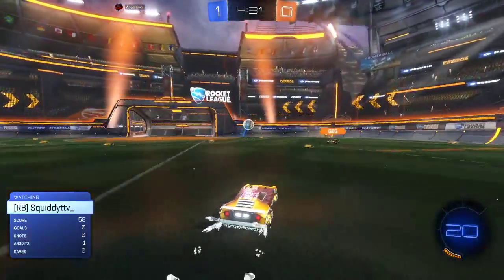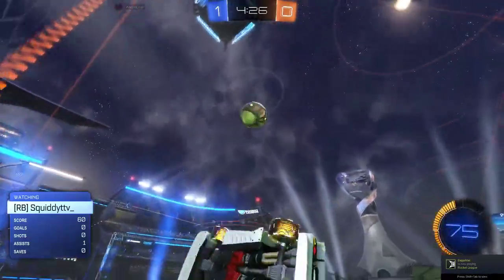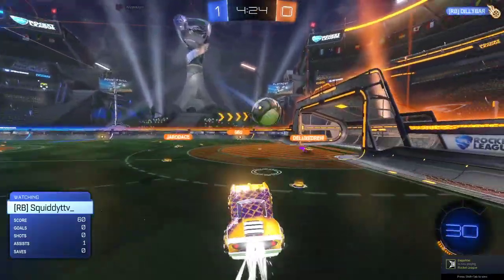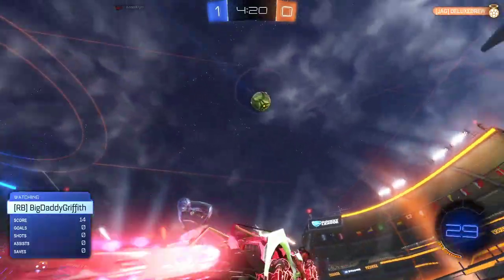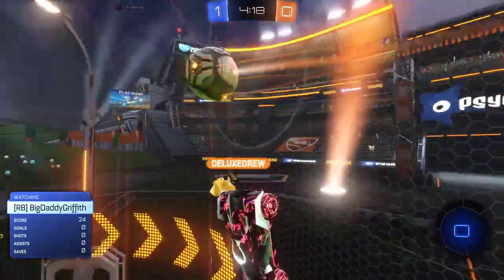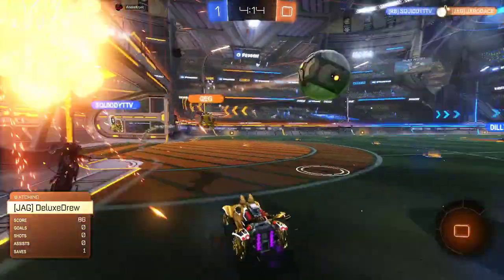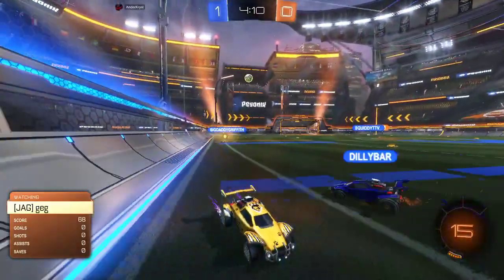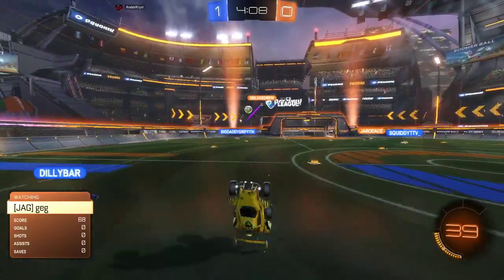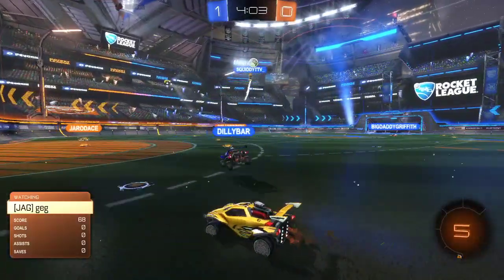Griff gets it around, but that's wide. Okay, just push it away. Nice save, Griff. Drew, nice read off the backboard just to push it away. Couldn't get it all the way away. Okay, finally clears it. Nope. Griff sends it back in. There's Drew. Okay, with the block.